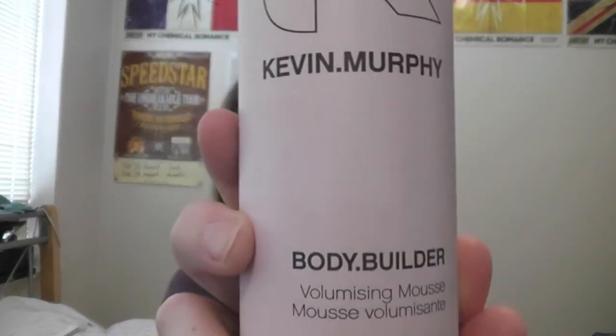And the last product, as I said, I was going to talk about is a Kevin Murphy product. I'm still learning how to use this, but my hairdresser uses it really well. It's the Kevin Murphy Body.Builder Volumizing Mousse. She's used it on me maybe 3 or 4 times when I've gone to visit her. She always does a really nice blowout at the end after cutting my hair, and she uses this, and it makes the blowout last for 2 or 3 days, which is great.